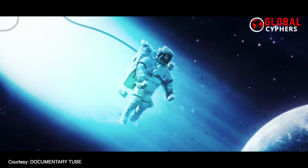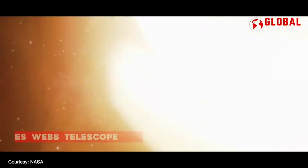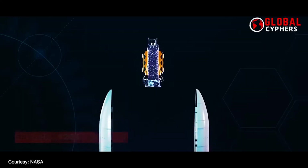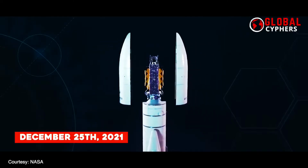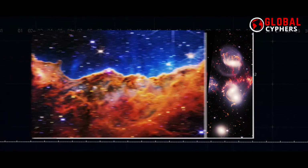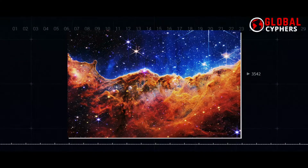The way we view the universe has changed dramatically as a result of the James Webb Space Telescope. Since its inauguration on December 25, 2021, several photographs taken by the biggest telescope, possibly with the highest infrared resolution and sensitivity, have gained widespread attention.